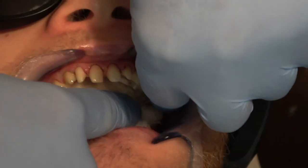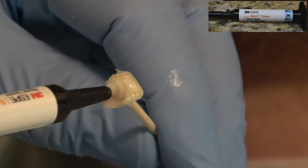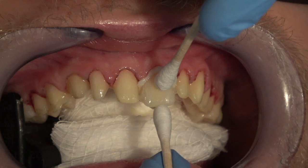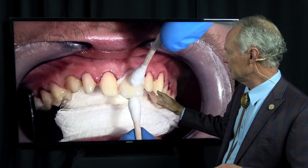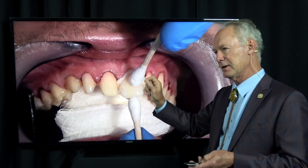Then, if I'm doing this many teeth, I generally use B0.5 Reli-X veneer. I've used 3M Reli-X for years and years and years. It's very strong, works beautifully for me. And I always put them all on at the same time. Why? If you put them on one at a time, that to me is crazy, because you've got to remove the excess cement before you put the adjacent veneers on. Well, there's a very good chance removing that excess cement is going to elicit bleeding of the gums. You're probably going to touch the gums.